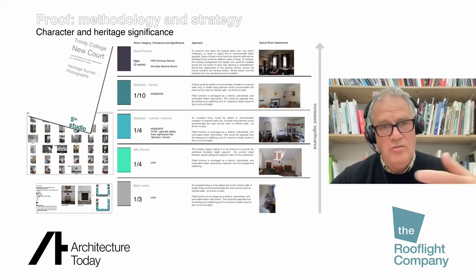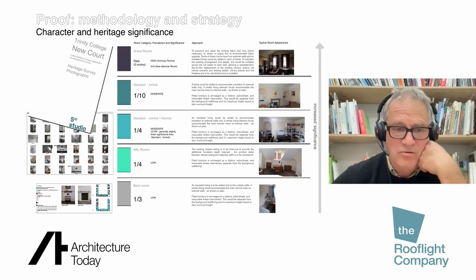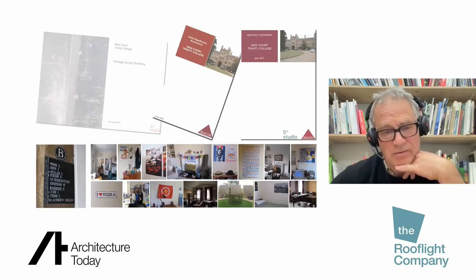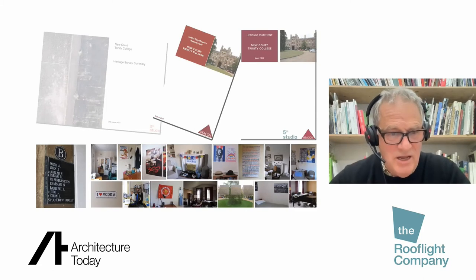So on the heritage significance, we went through all the normal stuff, cataloguing what the interiors were like, where there were significant or less significant elements of fabric or construction. But what we really looked at was what the significance of the building was in the early 21st century. And actually the greatest part of its heritage significance lies in its embodiment of the principles of collegiality.